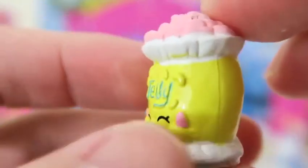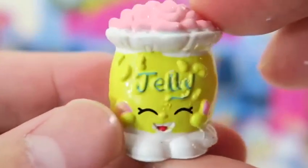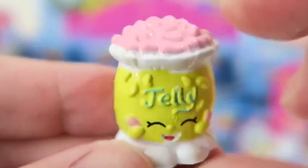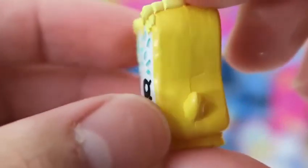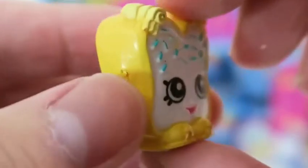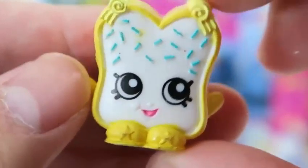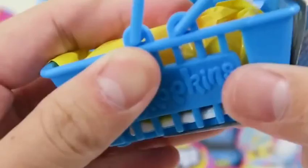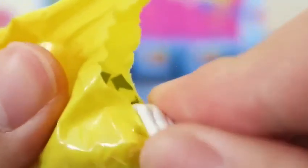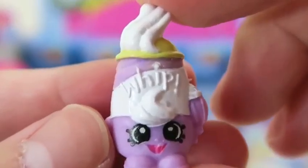Nice, this is Jellybee. We got a rare Shopkins. And here's Fairy Crumbs. I'm glad we didn't get any of the same Shopkins in that basket. Let's see if this one's the same. We got some whipped cream.